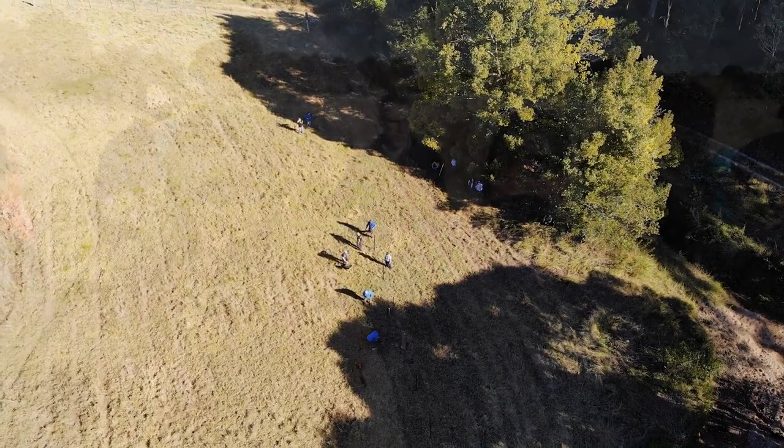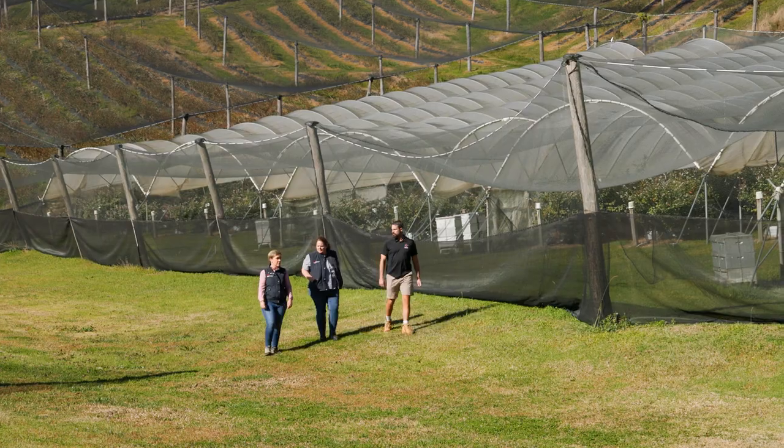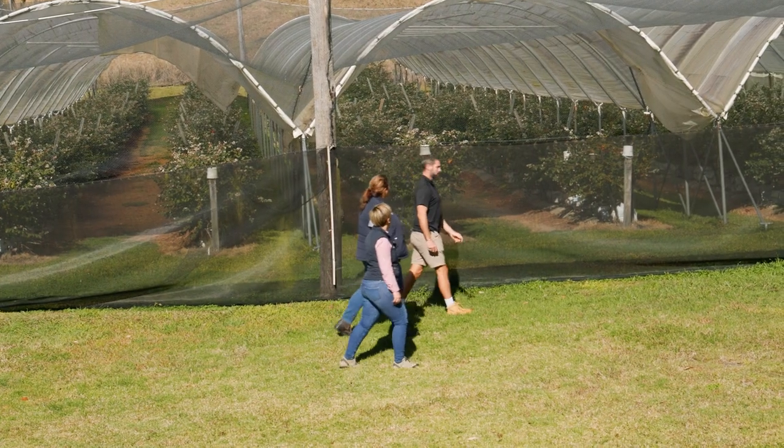Right across the Early Needs Recovery Program, we've put 12 additional staff into the local land services regions. That's really just boosting those regions' ability to provide more advice and extension services and support producers.